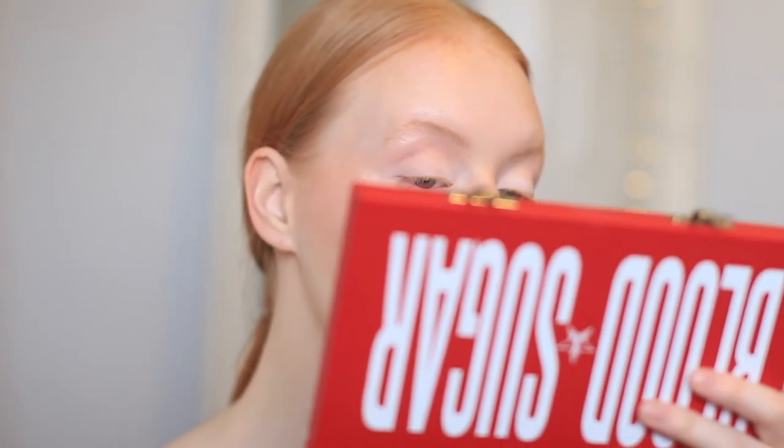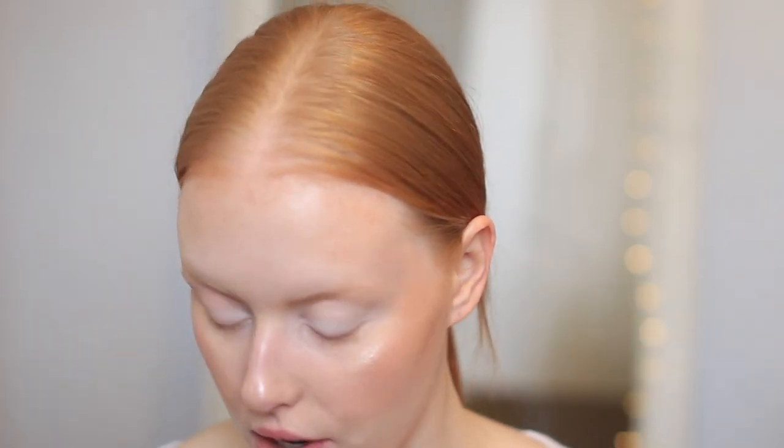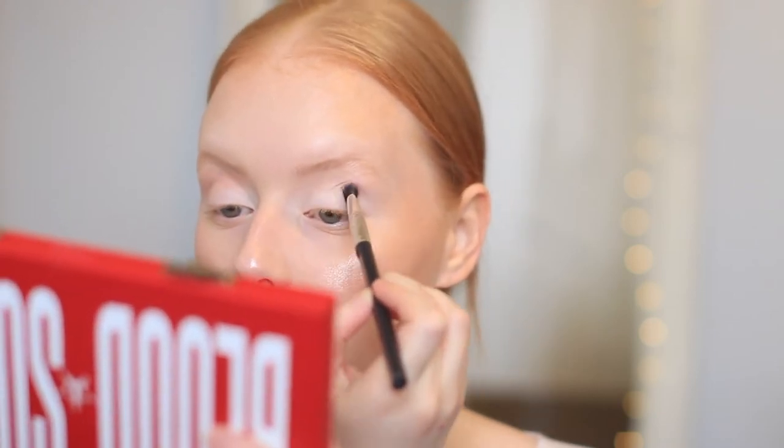Oh, that's a really pretty shade. I love that. That color is stunning. Almost shows up a little pink on me, which is fine because I like those shades because I think they look really good on my skin tone. They seem pretty powdery, but I don't mind that because that means it's more pigmented.